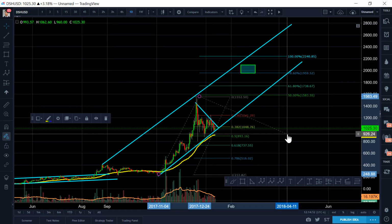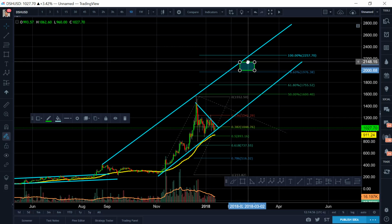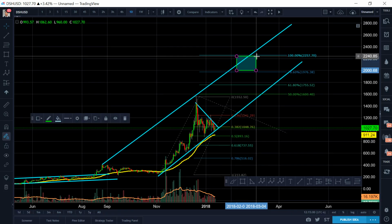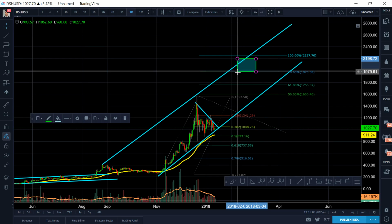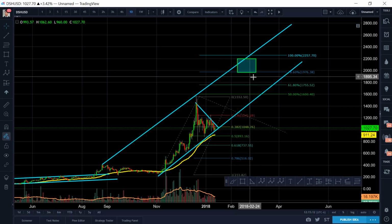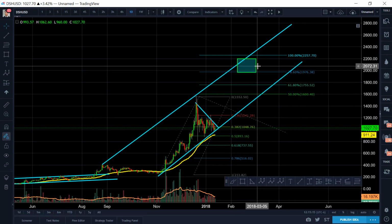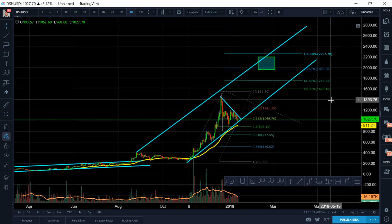Actually, no, I didn't. That's right, I took right below that one. You know what? I'm gonna change it to about 2000 for worst case to about 2200 best case. 2000 to 2200. Those are more respectable numbers in my opinion. So the target is $2,000, and the next target after that is $2,200. So there you guys have it.